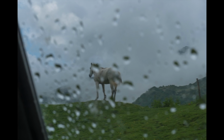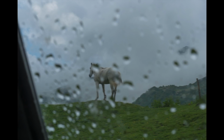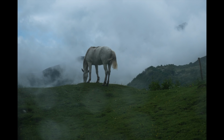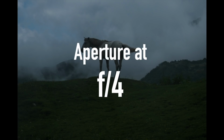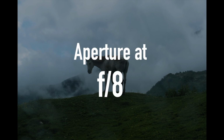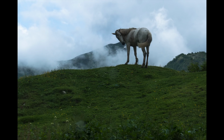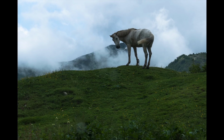At first here, to make the raindrops visible, I closed the aperture all the way to f20. At f20, the raindrops were just too in focus, too distracting. So I tried different aperture settings. At f4, the raindrops weren't in focus enough. I changed the aperture to f8 and eventually to f10. That's what I stuck with. A hint of the raindrops here, but they don't dominate the composition.